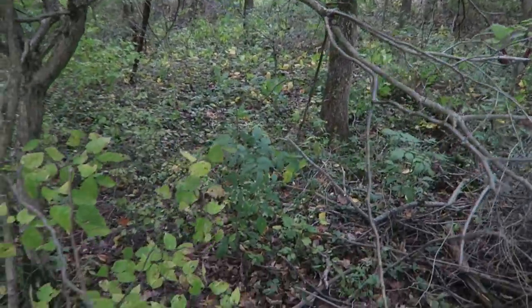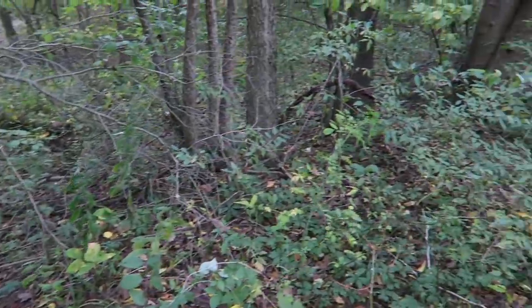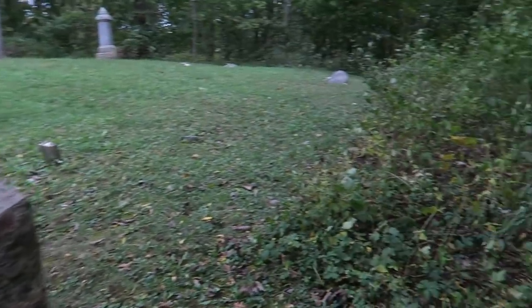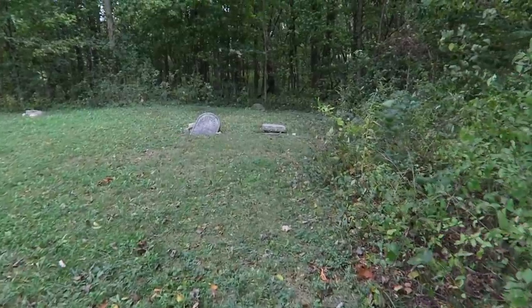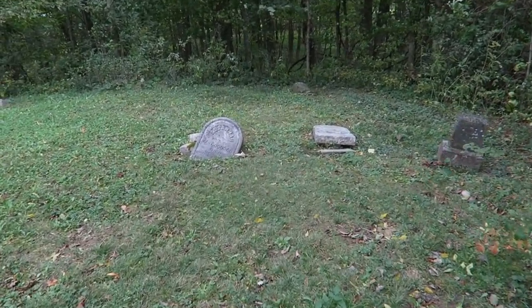It does appear at one time that either a tree has fallen or something has pushed its way through the fence here. But I'm not seeing so far, except for the one that we spotted on the other side of this place, any graves that seem to be lost in the debris.